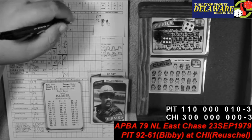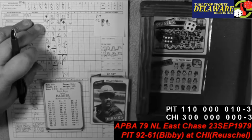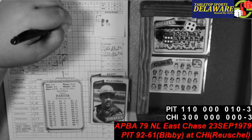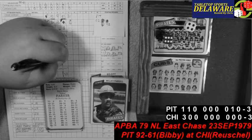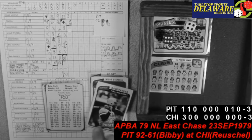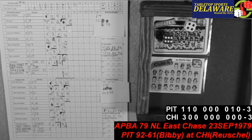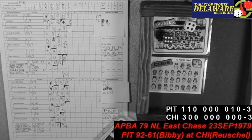Fielder, nope. That is not it. So, stolen base, caught stealing, and that's the end of the inning right there. Pirates score nothing. Still Parker's at bat if we go extra innings. Cubs coming up in the bottom of the ninth. Need a new pitcher for Pittsburgh. And I do believe... getting lower in the order. We don't need to bring him in yet. John Candelaria is going to pitch.